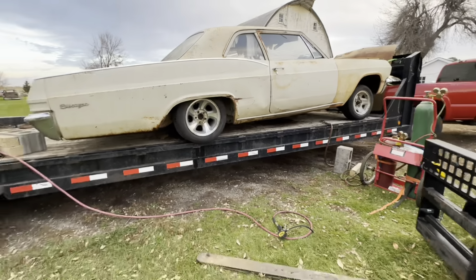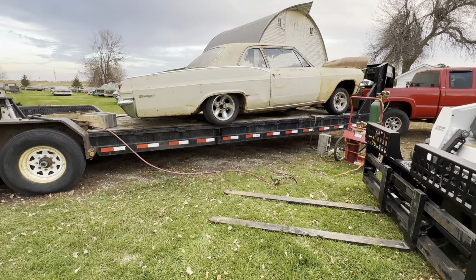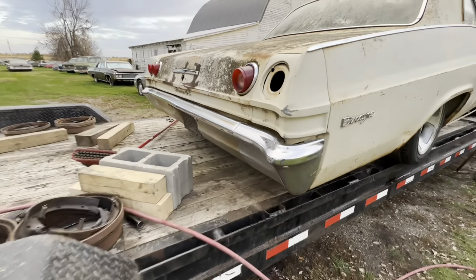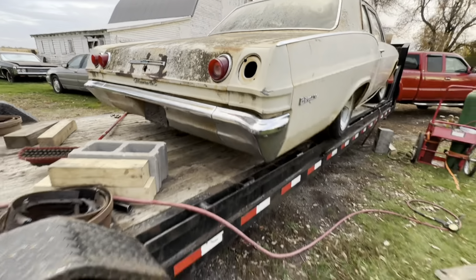Yeah, she's taking shape. I'm pretty excited. Next thing we'll hit the interior and open that trunk up. I'm still waiting to see what's in that trunk. I have not touched it yet. No idea, so hard to say. Pretty excited though to see what's going on in there.